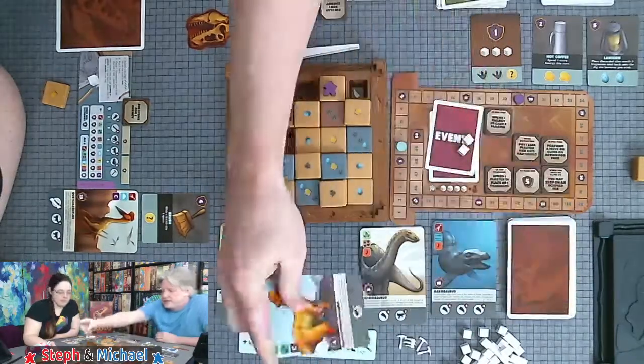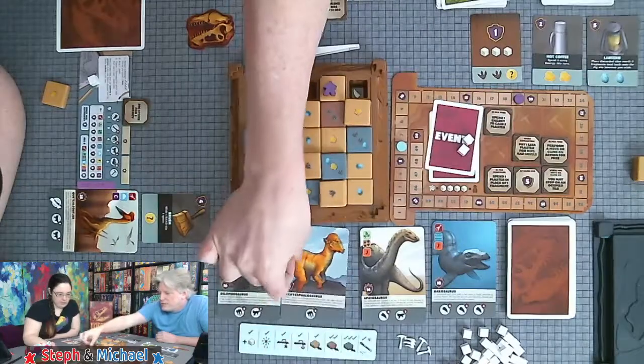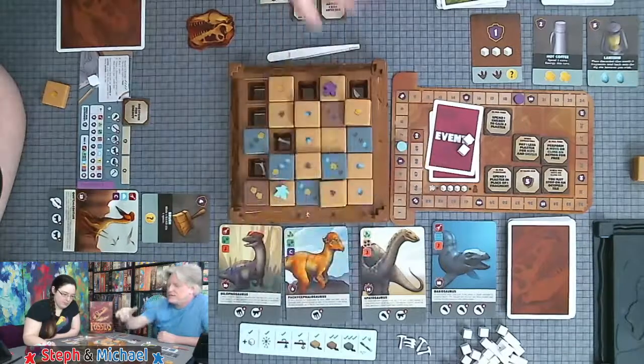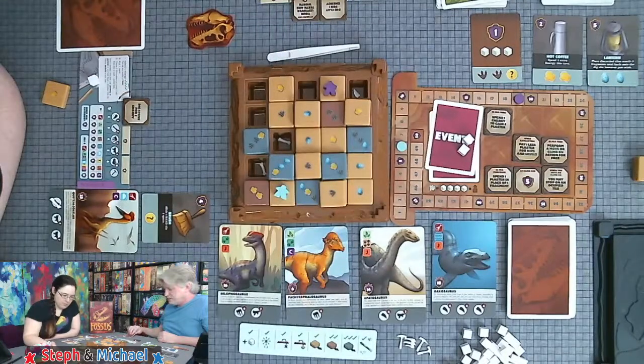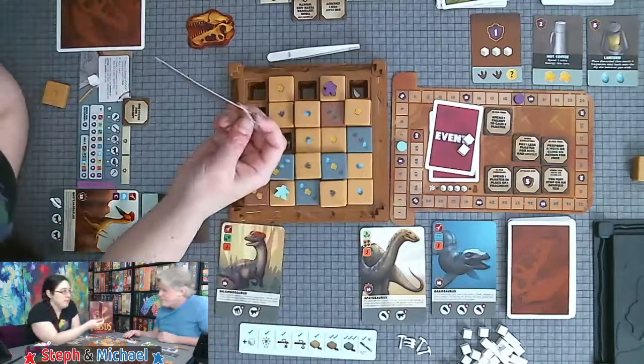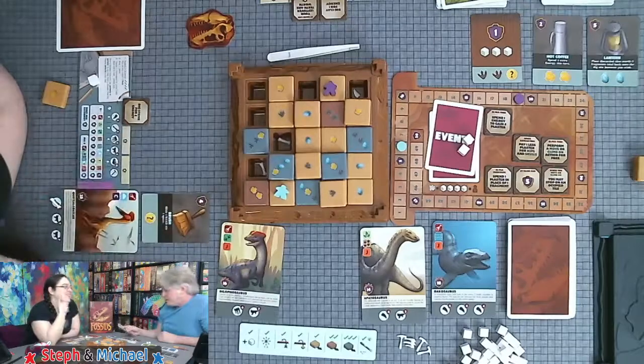Trying to get sets. Oh, look, it's a rainbow dinosaur. He almost looks like a rainbow with the colors. So cute. He's pretty cute. He's got a helmet head. Like me. Say his name. Pachycephalosaurus?